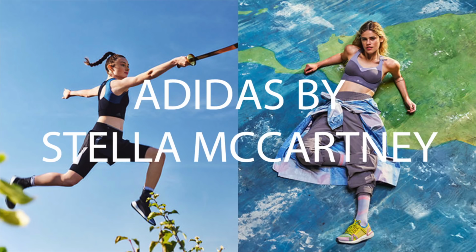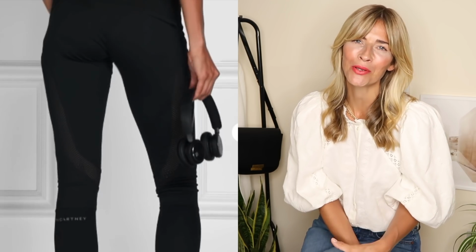When iconic sportswear brand Adidas collaborated with one of Britain's finest, Stella McCartney, it created some of the most fashion-forward sportswear on the market, but one that was really true to her sustainable ethics. I love this pair of leggings with those breathable mesh panels where you need it most, and also hugging in all the right places.